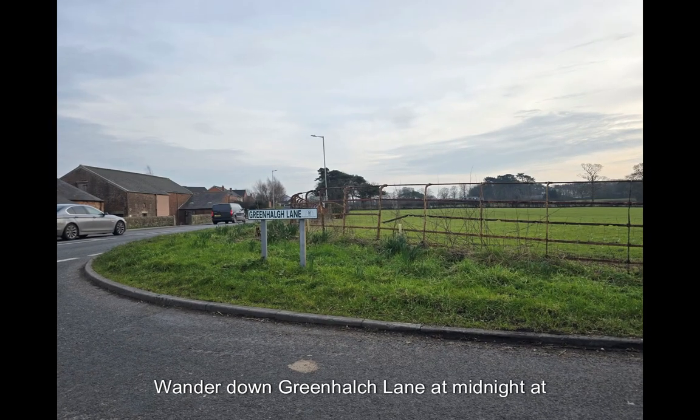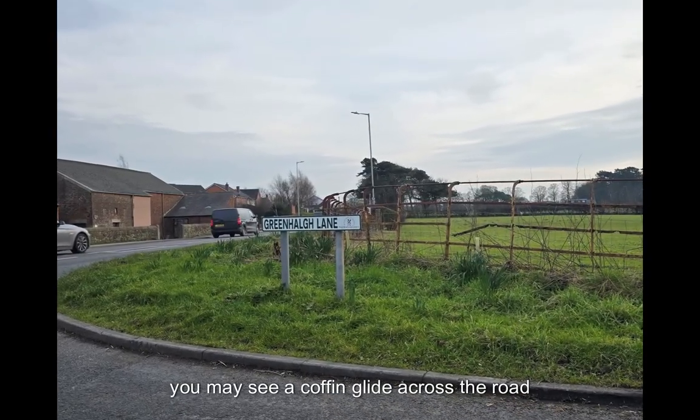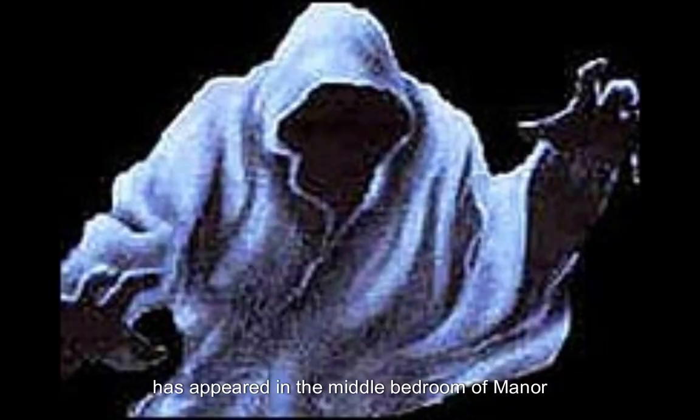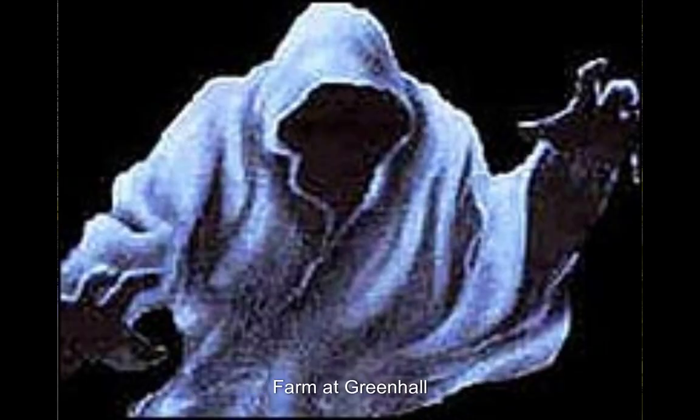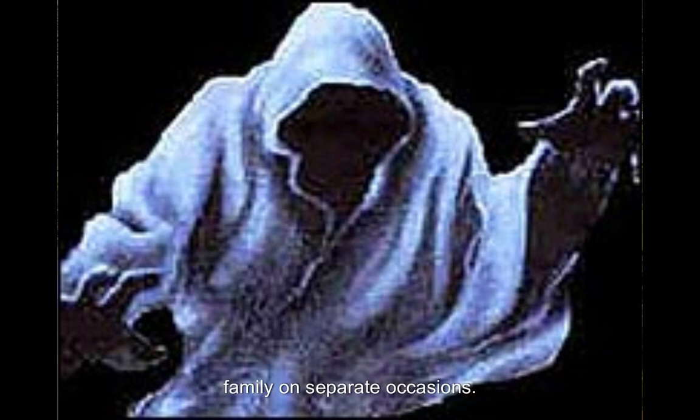Wander down Greenhalgh Lane at midnight at the time of the full moon, and you may see a coffin glide across the road to a pit in the corner of a field. A ghost in the form of a cloaked figure has appeared in the middle bedroom of Manor Farm at Greenhalgh, and has been seen by three members of the family on separate occasions.